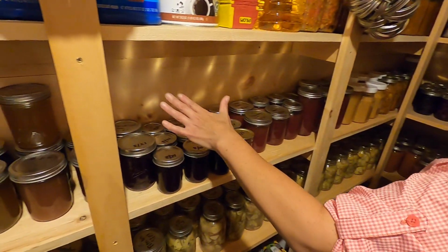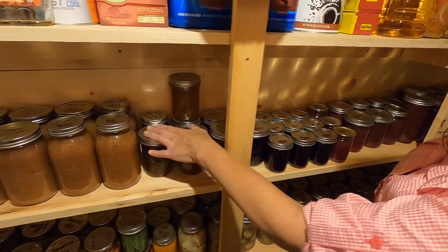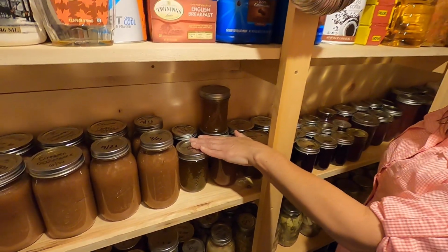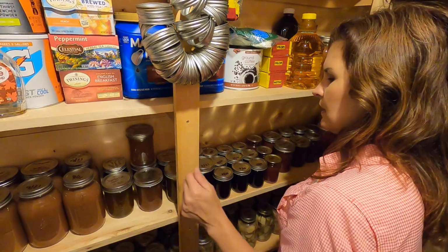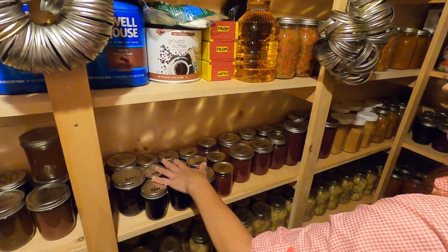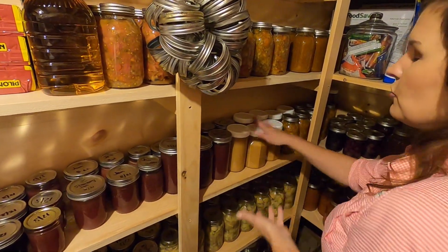Then we've got, what is this, blueberry jam. This is my dandelion jam that I made from the dandelions growing in our field. I did this back in the spring, so correction there, some of this stuff is from the spring, but only a few jars of, I got about 6 or 7 jars of that. Blueberry jam. We've got strawberry jam, we have peanut butter that I just jarred up.